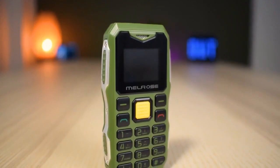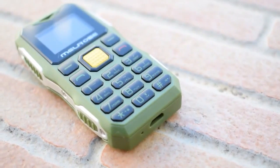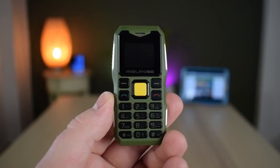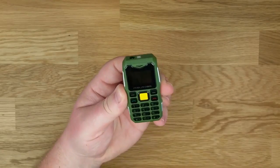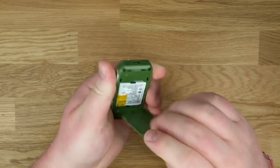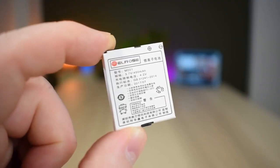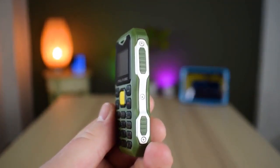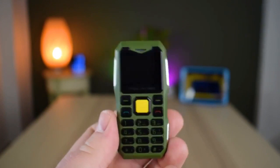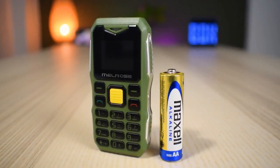The Melrose S10 is a miniature cell phone that I picked up for less than $25, and after fiddling around with it, I can tell you it's worth every single penny. It has a 1-inch color display and it's powered by a 450 mAh battery, giving it a whopping 10 days standby time. Its body is 7.7 cm long, 3.5 cm wide and 1.2 cm thick. That makes it a little bigger than a AA battery.